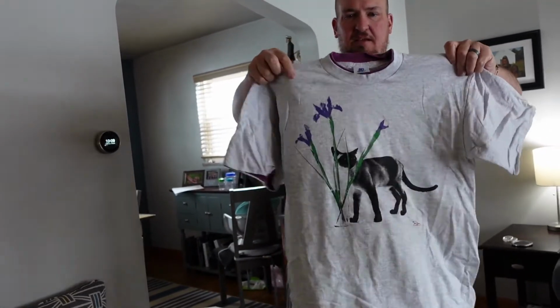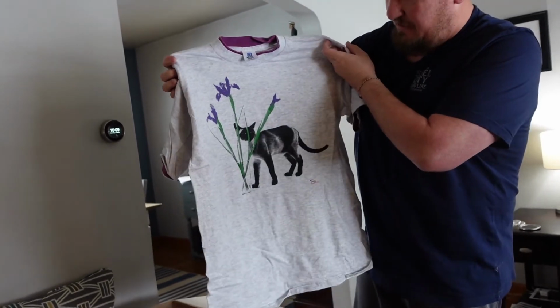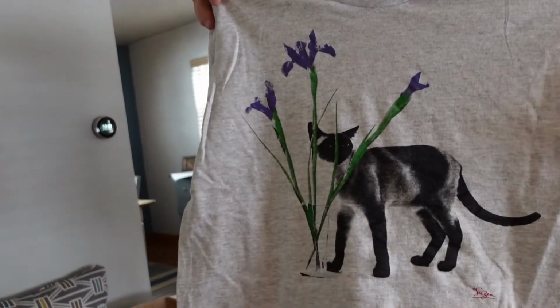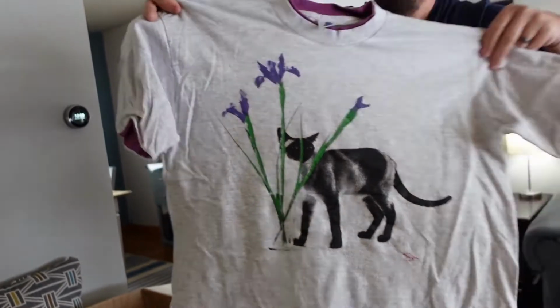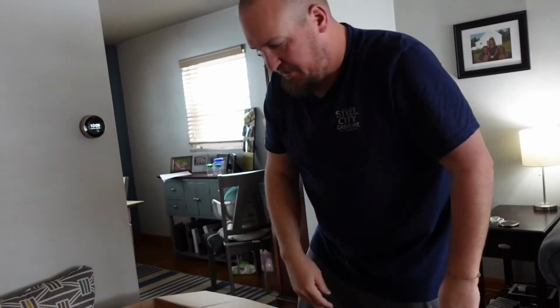That has a cat with a pink, purple... Oh my gosh. Is that a Siamese cat? A creepy cat. I don't know if it's Siamese, but it is maybe part Siamese. I have no idea what that weird looking shirt is. That is a creepy cat.